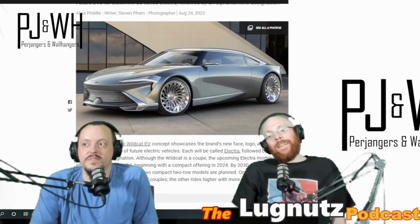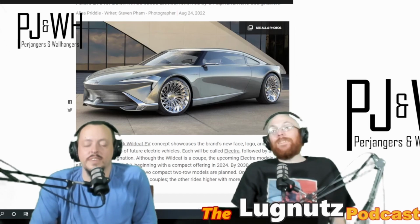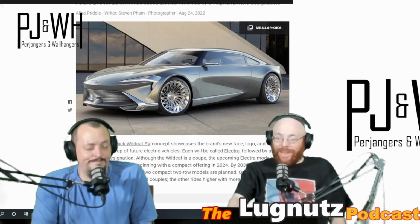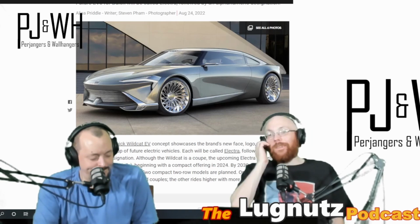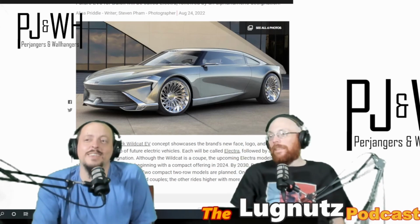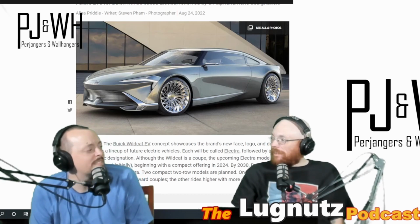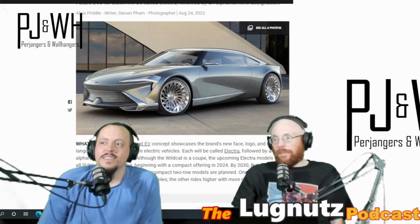The end of gasoline is near. Buick is looking at it with this new Electra EV Wildcat concept. I think it looks great. What? I don't like that word, the end of gasoline engines. It is. That's it. They're ending.